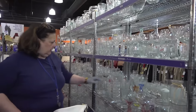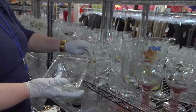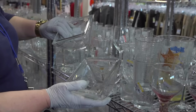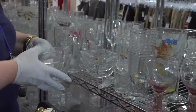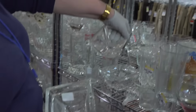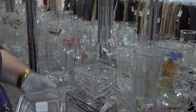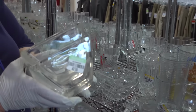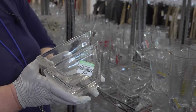Look at these, sparkling, just sparkling crystal. So some people like this shape. Rather than round bowls, have square bowls. And these are marked at $2 each. For this set of 4 crystal bowls, value on these are $10 each. Retail, $10 each. Keep the set together.